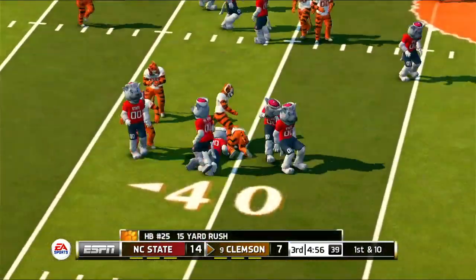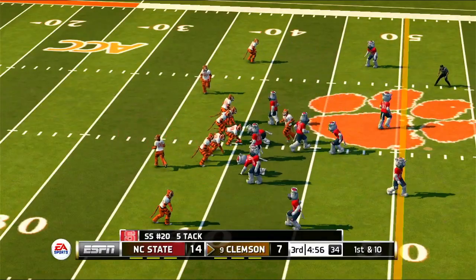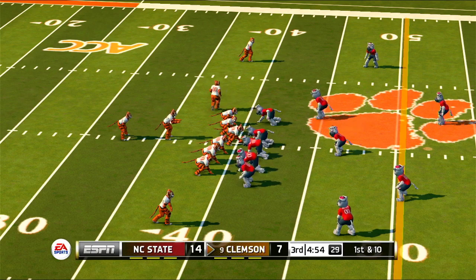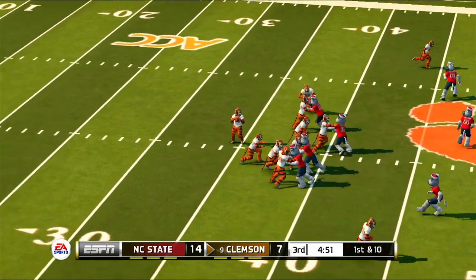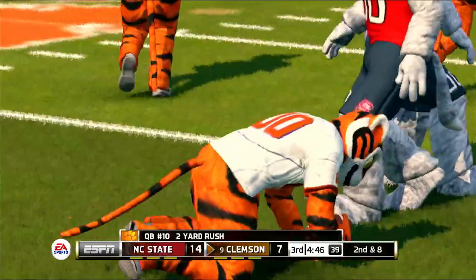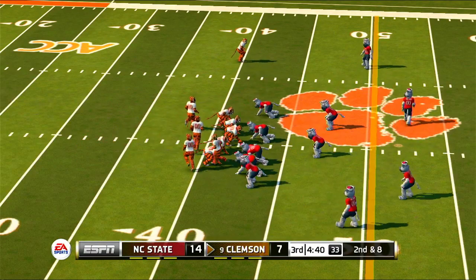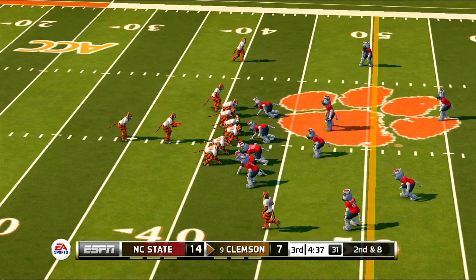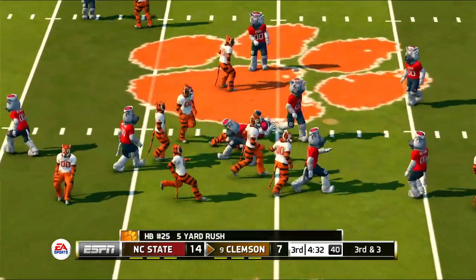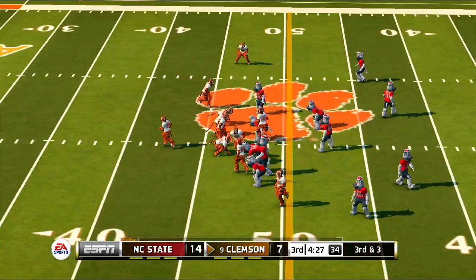He's taken down at the 40-yard line. Anytime this guy carries the ball and gets a little space, we could be talking about six. He scrambles. Run, and he's brought down. That was a good play by the halfback. Picked up about 5 yards on the option. That makes it 3rd and 3.